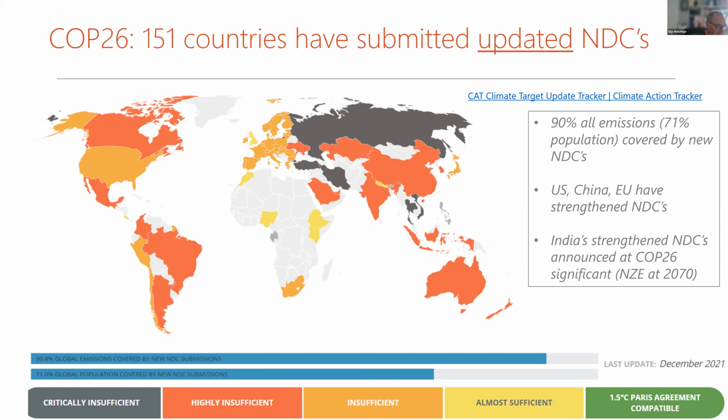And you can see that most of what is being submitted is not sufficient. In fact, there's only a few countries that are almost sufficient. And notably, I would say Australia is highly insufficient. China was highly insufficient, India. So these are the ones that are really lagging behind. European Union and even US doing much better. Great Britain actually is almost sufficient. They have got a quite ambitious NDC. So that's a great role model to follow in that sense.